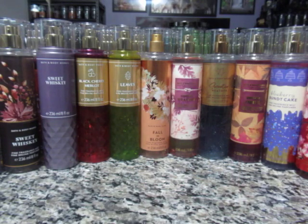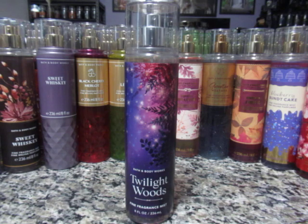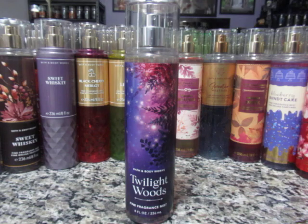And speaking of Sunrise Woods, I think this one is the counterpart to it. I feel like this is the nighttime sister to Sunrise Woods. And this one is a classic fragrance. This is Twilight Woods. I feel like Sunrise Woods and Twilight Woods are kind of similar. I feel like they are siblings. They're not exactly the same, but I feel like they play off of each other.